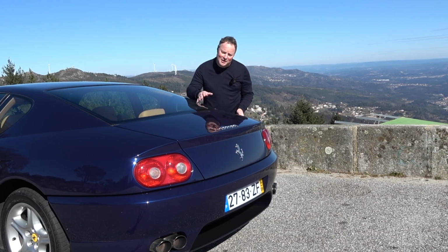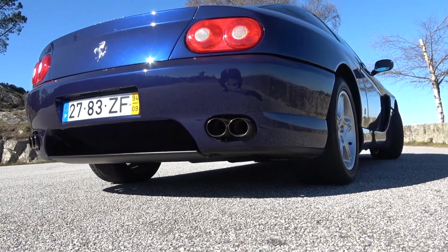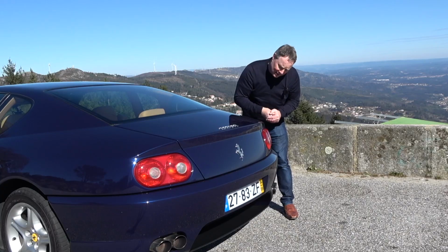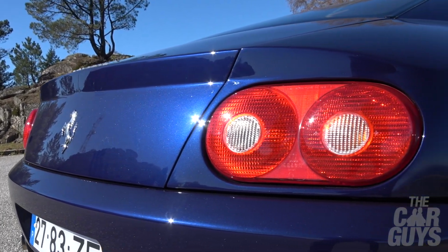At the rear of the car, you've got those 4 tailpipes making that delicious creamy noise. About the only thing that people are agreed on is that the rear tail lights is probably the only part of the design that I would say is questionable.